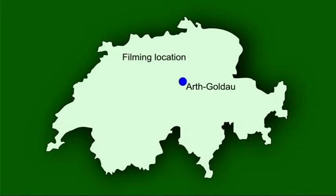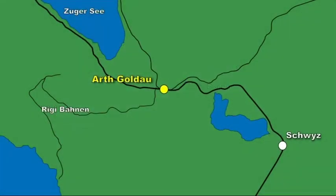Arth-Goldau is an important railway junction situated south of Lake Zug. Lines from Basel, Lucerne and St. Gallen join with the famous Gotthard route south to Lugano and onwards into Italy.